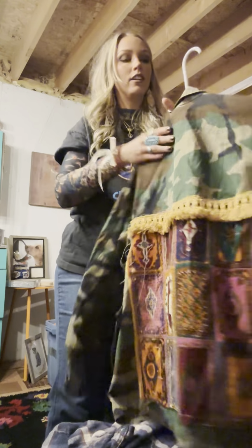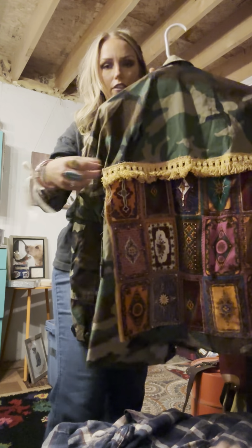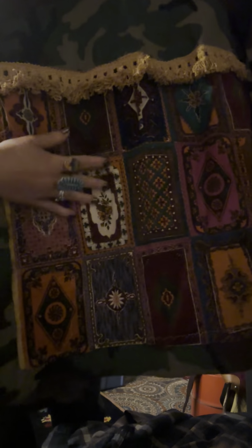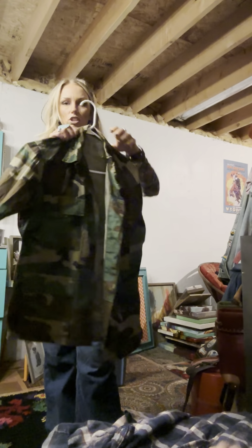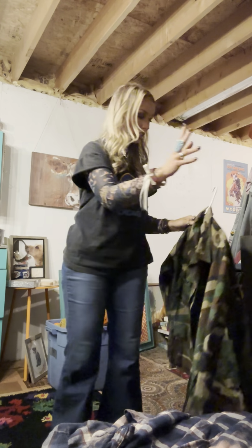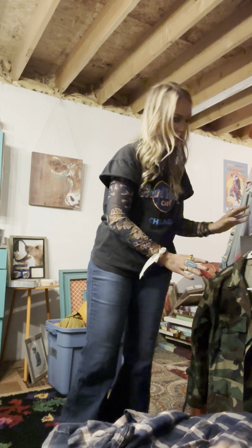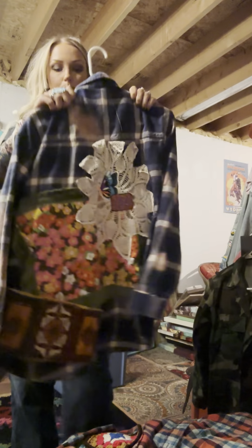So I thrifted all of this stuff. I think I actually bought this little fringy stuff here. But I thrifted this. This was kind of like a pillowcase type thing that somebody half sewed. So cute. Love this. And no disrespect to the Army whatsoever. So I know somebody's gonna come at me for that.